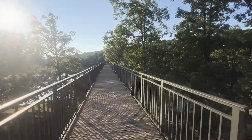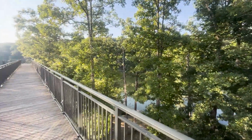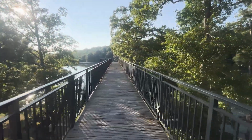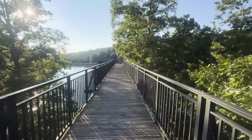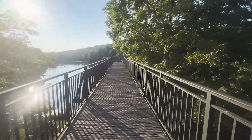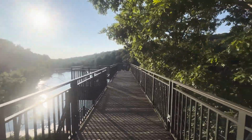The first thing I wanted to show you is the enormous skywalk that takes you to the edge of Acorn Lake. This is a gorgeous walkway and a perfect place to watch the sunset in the evening, or even take a look through the periscope at the end of the walkway to try and spot an eagle or an osprey or even a white-tailed deer.